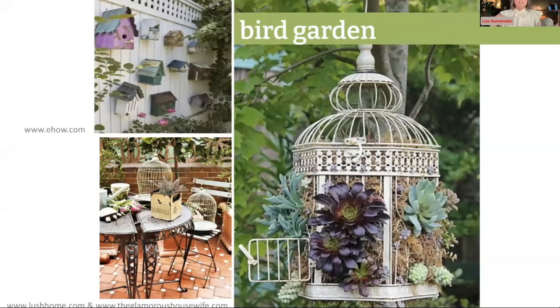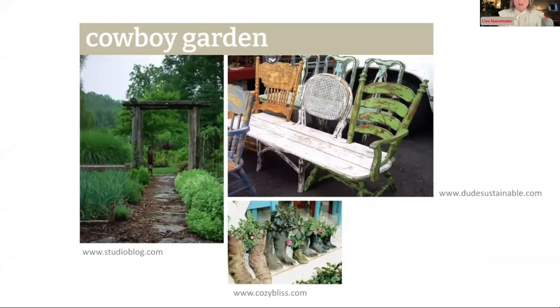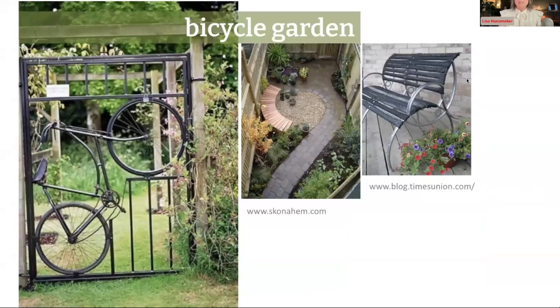A cowboy garden or a cowgirl garden, however you want to look at that. Bicycle garden. I don't know if you can see these bicycle elements in my slides, but you can probably see the bike in the fence or in the gate. This bench on the right is actually made out of tires from a bike. So there's some really cool things that you can do with some of these themes.